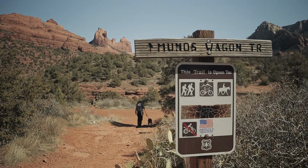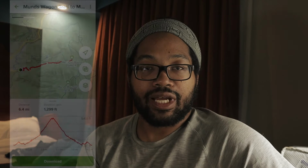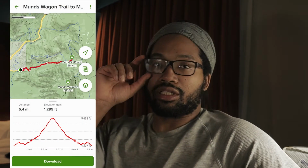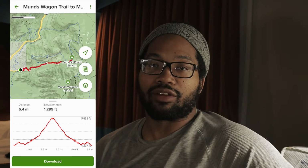Once we finished up with that, we decided we would head back up to the Munds Wagon Trailhead to go do that hike, and just, oh my goodness. So it's a 6-mile hike. It's definitely got some elevation gain on it, and it being March right now, us being from the Midwest, we're definitely not in the best hiking shape right now.